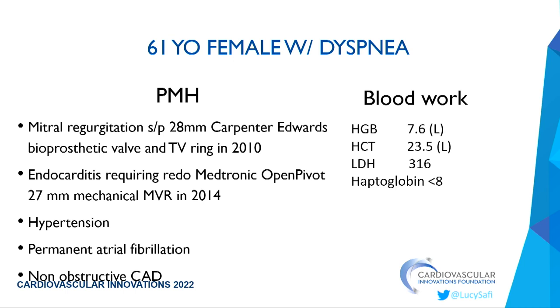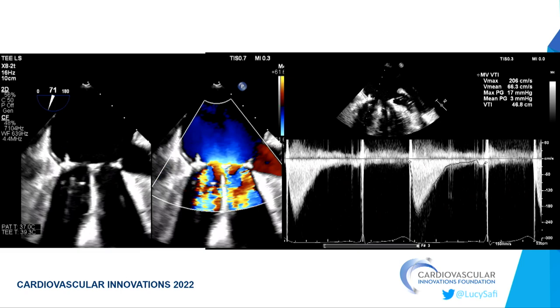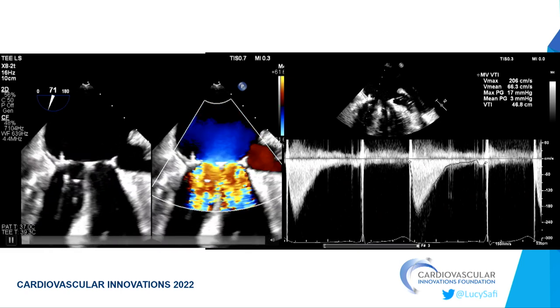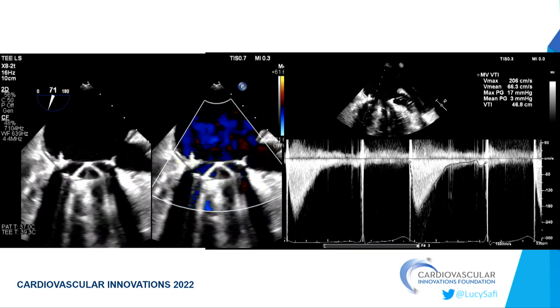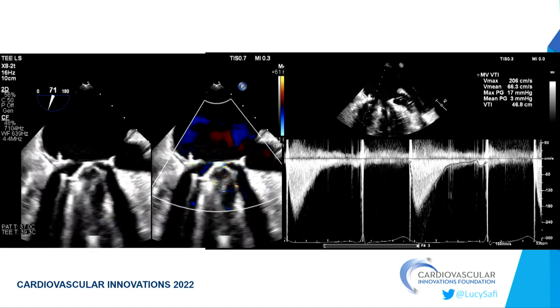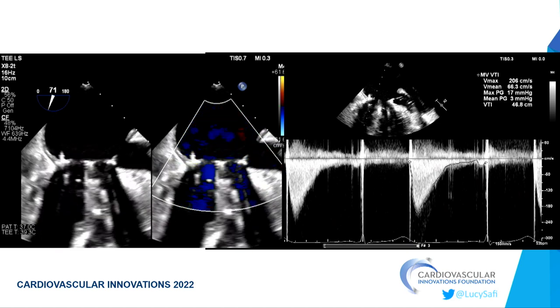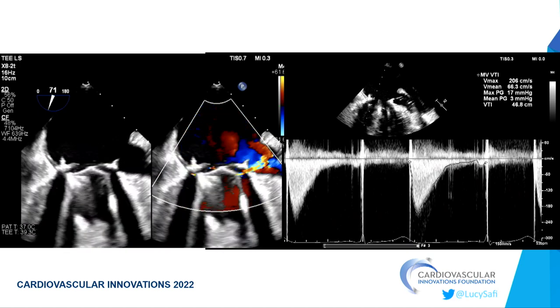On her blood work, she was found to have an anemia with an elevated LDH and a low haptoglobin, suggestive of hemolytic anemia. And her echocardiogram is shown here. So this is our TEE. On the left, you can see that her mechanical mitral valve leaflets are normally moving, but there is a paravalvular leak. This leak is directed laterally and right into her left atrial appendage. The transmitral gradient across her mitral valve is 3 at a normal heart rate, I think it's 53 on the slide.